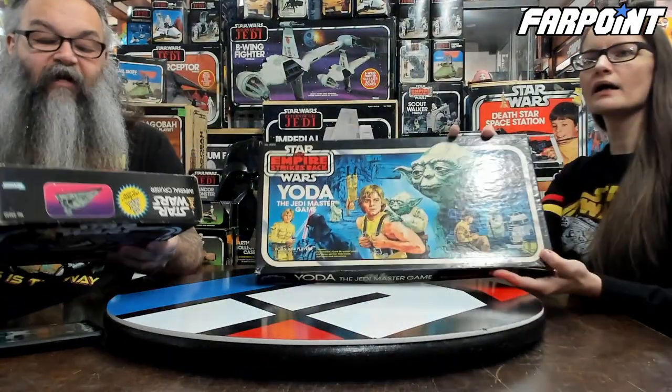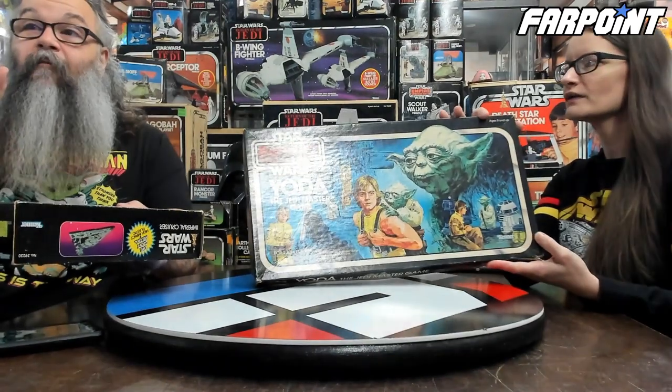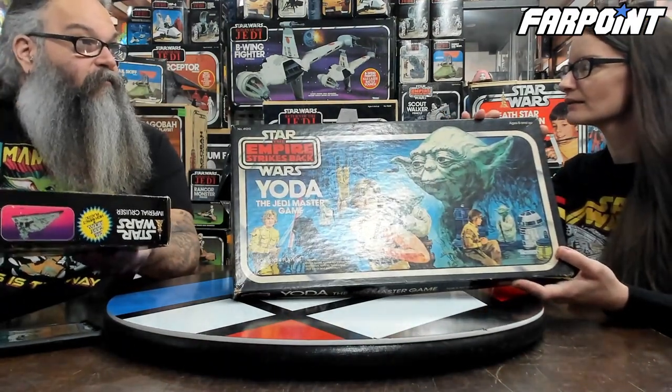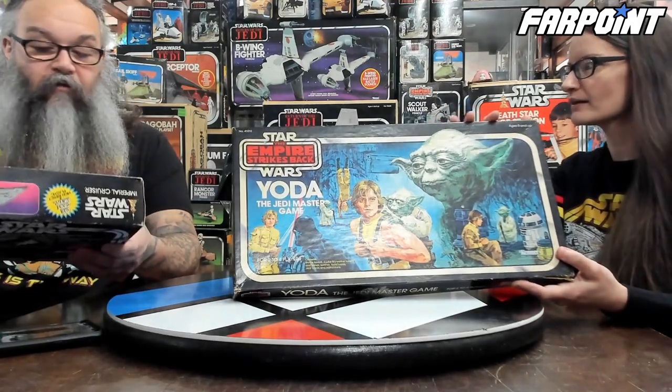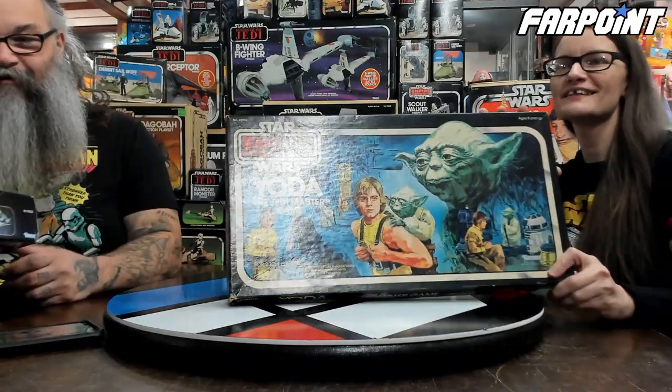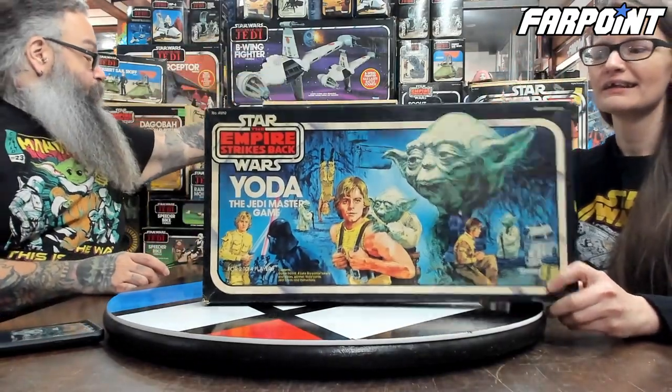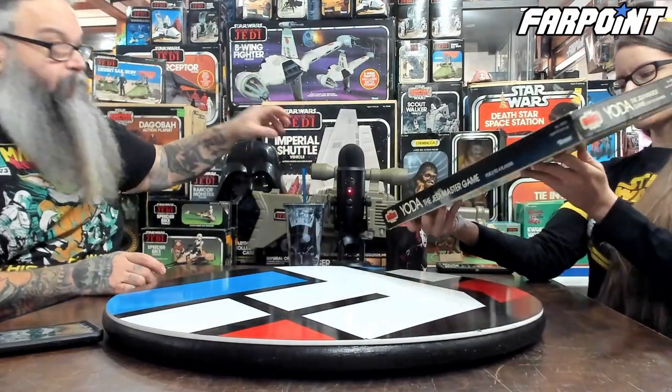What else do we have here? It has a little sliding bottom with a little white. It's the Leia ship, the blockade runner that goes in the bottom. It says it on the back. Well, this is before they started calling it a blockade runner. This is cool. Check it out. Yoda board game. I have one of these in my collection. Another vintage. He looks like he's 12.